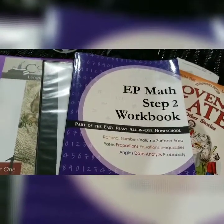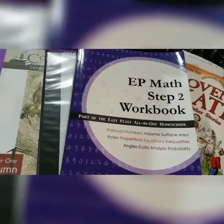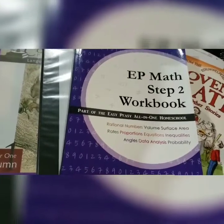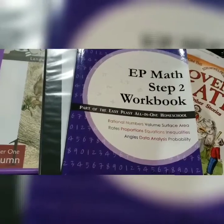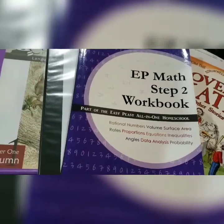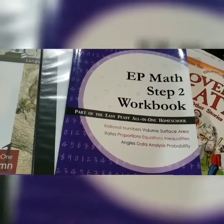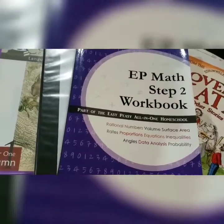Before my 6th grader made the big change to Easy Peasy math from Teaching Textbooks, I did a huge side-by-side comparison. I take math pretty seriously. My children are probably going to be going into a science-related field where they'll have to know math pretty well, and I wanted to make sure that they weren't going to be missing out on something. And it looked like Easy Peasy Math Step 2, which is 6th grade, was pretty equal to Teaching Textbooks level 7. And I've heard that in the future they kind of even out and Teaching Textbooks will catch up as far as levels, but I don't see that just yet.